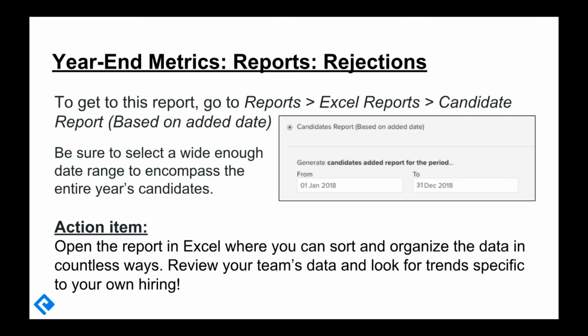Now, be sure to choose this candidate's report and not the one that says based on last updated date, so that you'll receive the candidates that actually applied during 2018. Also, be sure to select the correct date range to encompass the entire year's candidates. Your action item here is to open the report in Excel. You'll be able to sort and organize the data in countless ways based on the column titles. Review the data and look for trends specific to your own hiring. You may be surprised at what you find.